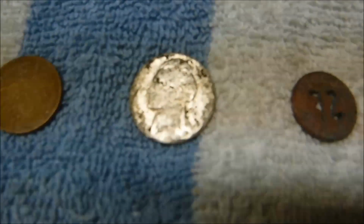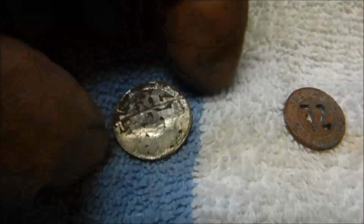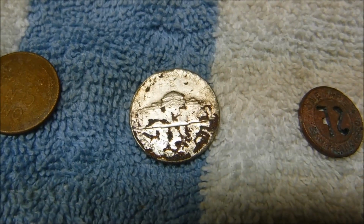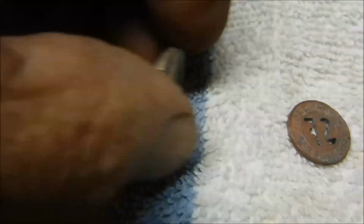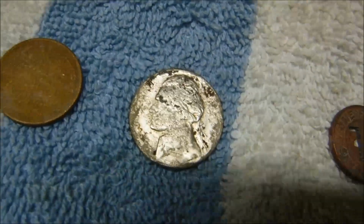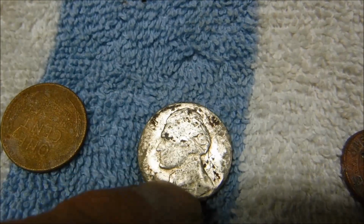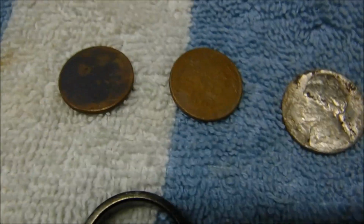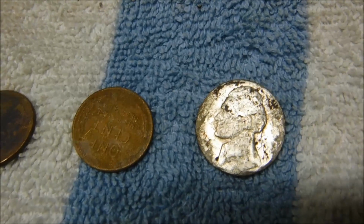And when I found that, it had a date on it that said 1945. On the back of it, over the top of Monticello, there's an S. So that would make it a 1945 silver war nickel. The problem is that I think it's a fake, because it looks like it's peeling off. After I cleaned it up a little bit with my fingernail, the date wore off. I can't even tell it's 45 anymore, but it did say 1945. Anyway, I don't know what the hell it is, but I'm pretty sure it's a phony fake.